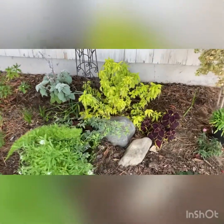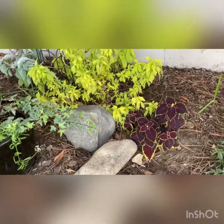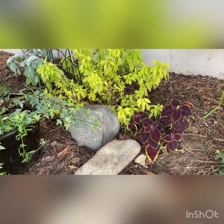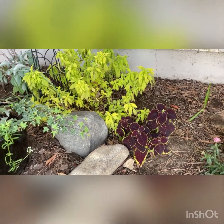I also have a second coleus here. I don't know if I pointed that out last time. Again, I don't know the particular name, but I like the way it contrasts with the lime green one.